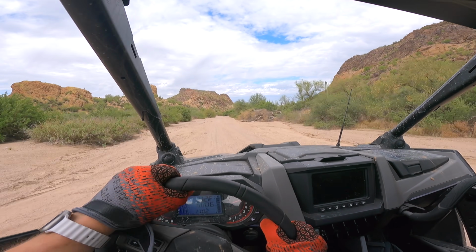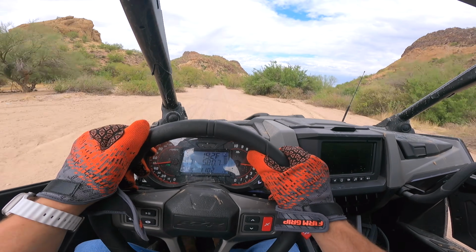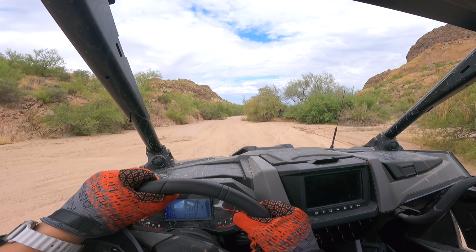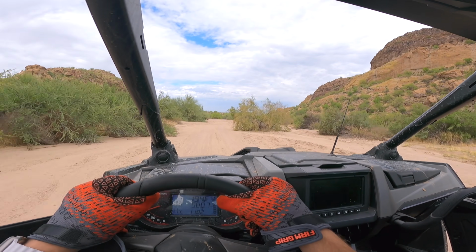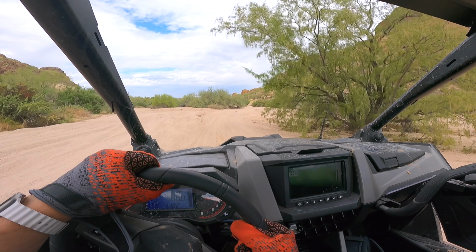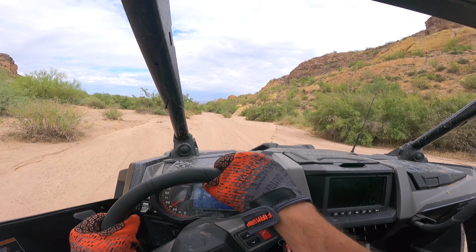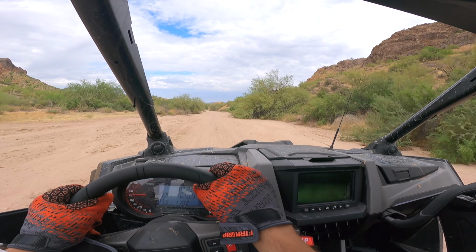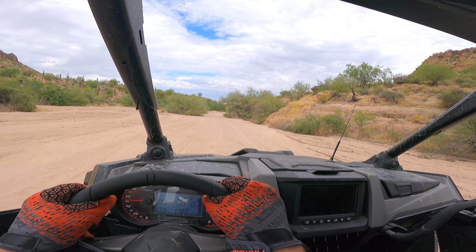Whoa, geez Louise. That speed, also with this soft stuff. I don't even know how fast I was going. I'm probably like 60 something. You know, the issue with that speed, especially in this soft stuff, is as you get into it, when you hit that really powdery sand, it just takes you wherever it wants to take you. And that's what I'm talking about. With great power comes great responsibility. You just got to watch that. 65 miles an hour.